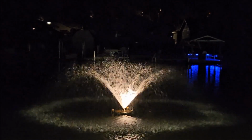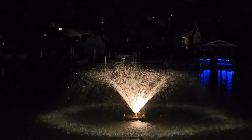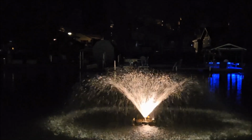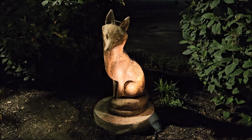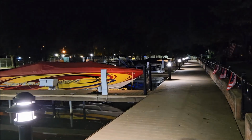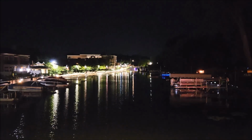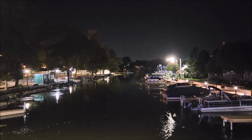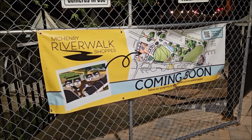Friday, July 21st, 2023 is the official grand opening / ribbon cutting of the McHenry Riverwalk Shoppes in Miller Point Park. And that's right, the McHenry Riverwalk Shoppes are coming very soon.